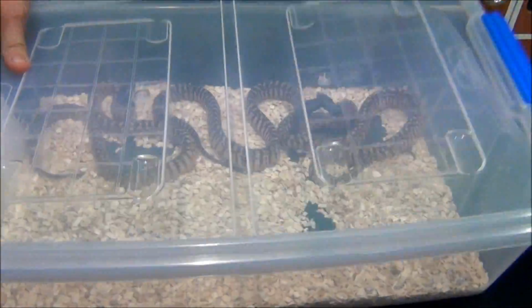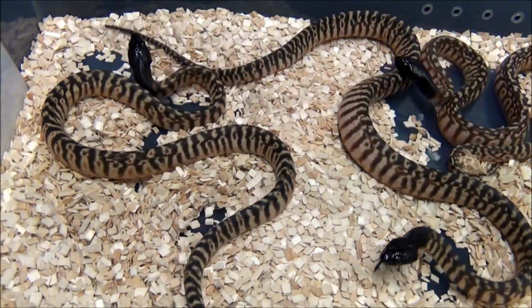Okay guys, now Troy's given you a few updates on some carpets and some olives, so now I'm going to show you some real snakes, some black-headed pythons. Now you remember these from episode 4, these were the ocelots pre-shed that we were showing you.